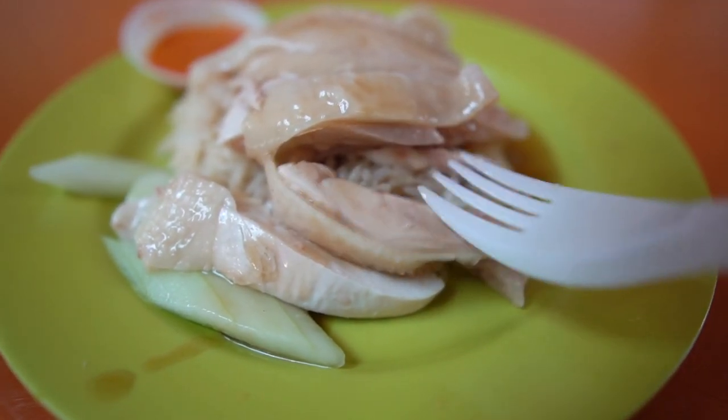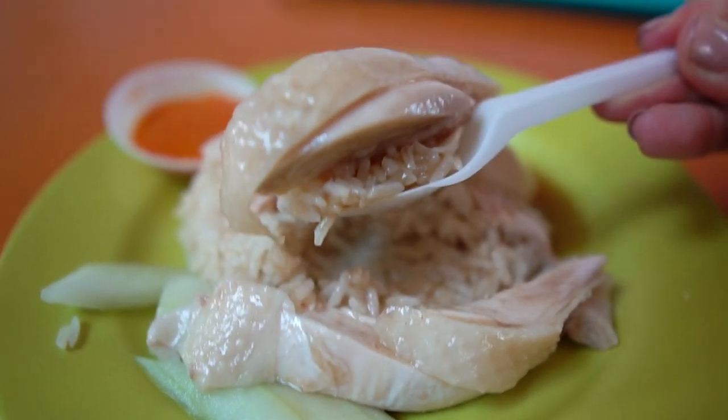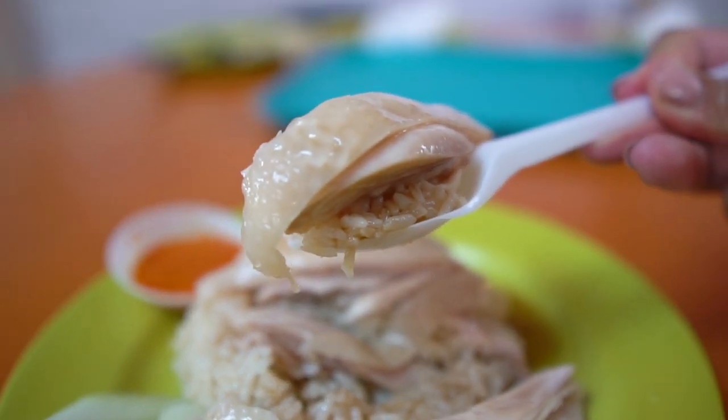You can see how juicy that chicken looks, and that skin is just glistening with oil. Oh, it looks so good. That is so much flavor, it's so good. It's exactly how I remember it. If you're visiting Maxwell Food Center, this is a dish that you just cannot miss.